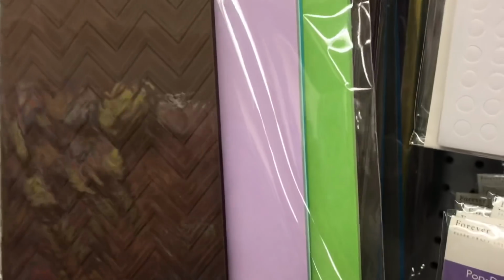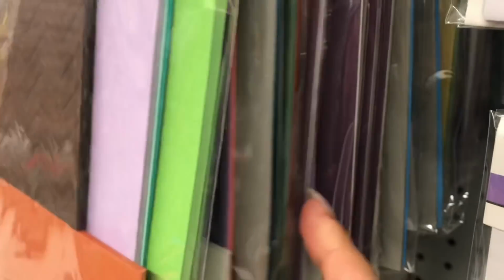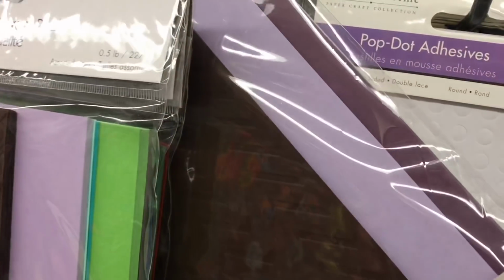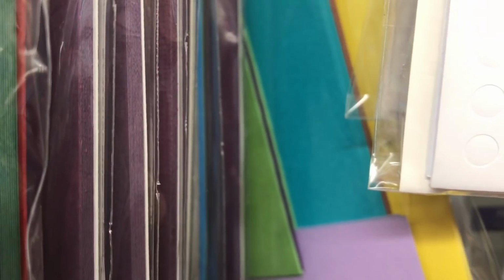Wow, these are new. These packages are different. Remember how they used to be all assorted, different cuts, different sizes? Now they have a ton of the same kind in the same cut, the same color. I kind of like the variety in the other pack, because if you're doing arts and crafts, you need different textures and colors. So I should pay close attention because I'm at another store.